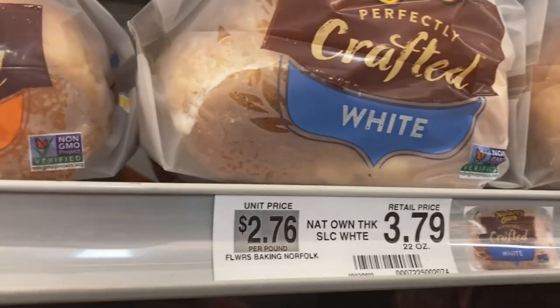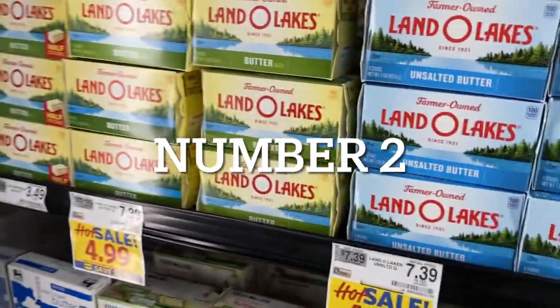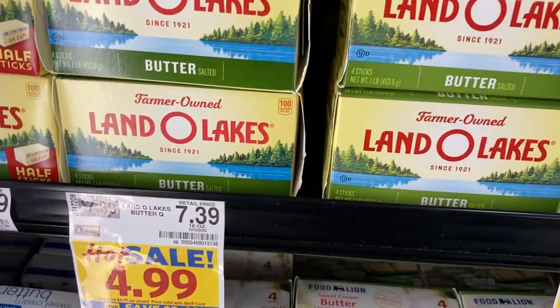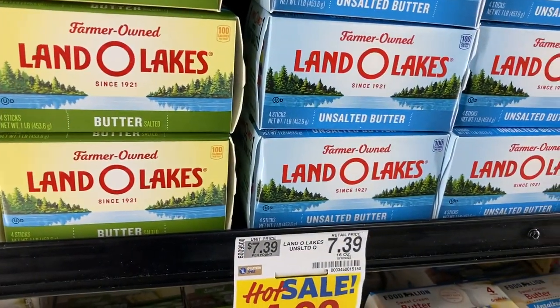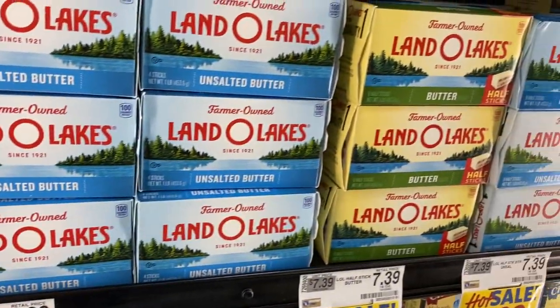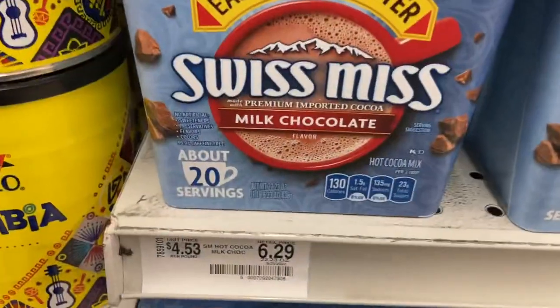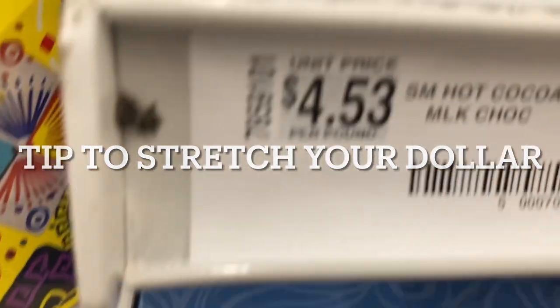You're too high. And this is the second number two item, Land O'Lakes 1 pound of butter, coming in at $7.39 a pound. It's on sale, but still almost $8 a pound for some Land O'Lakes butter. Unbelievable. You might already know this, but if you want to get the best pricing, look at the per pound pricing there.